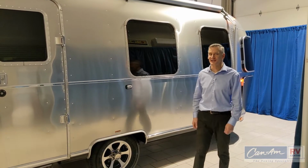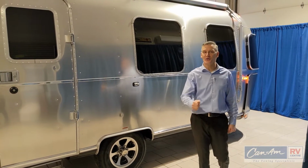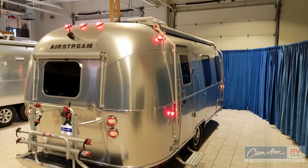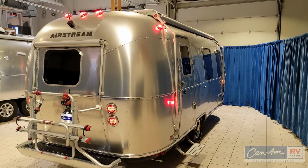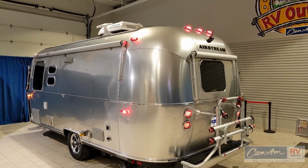Really excited to show you today the 2020 Airstream Caravel. This is the 22 FB. That's 22 feet tip to tail. FB is front bedroom. The Airstreams are just a gorgeous piece of iconic art, and you get to travel with it as well. It's something that rolls easily.